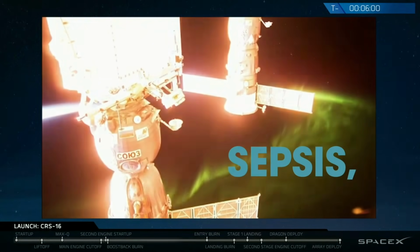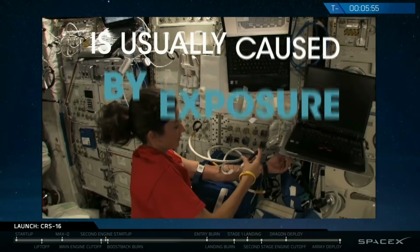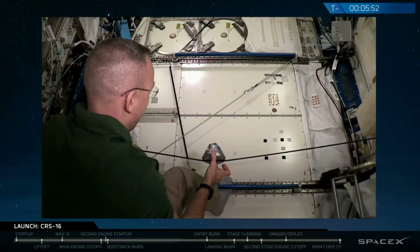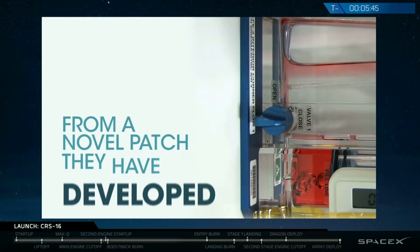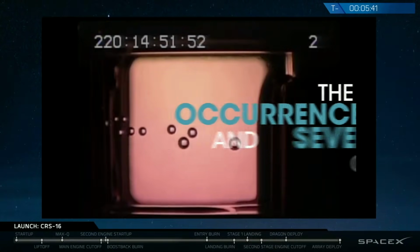Sepsis, or systemic inflammation, is usually caused by exposure of an open wound to contaminated sources and is a costly healthcare burden. Timpanogos seeks to leverage microgravity to improve the process of antibiotic release from a novel patch they have developed to treat wounds and reduce the occurrence and severity of sepsis.